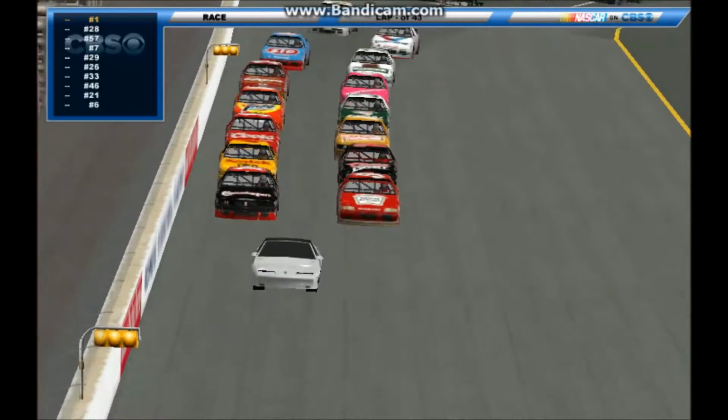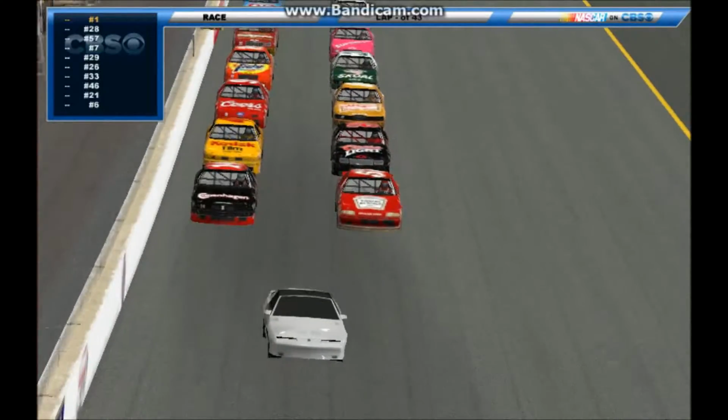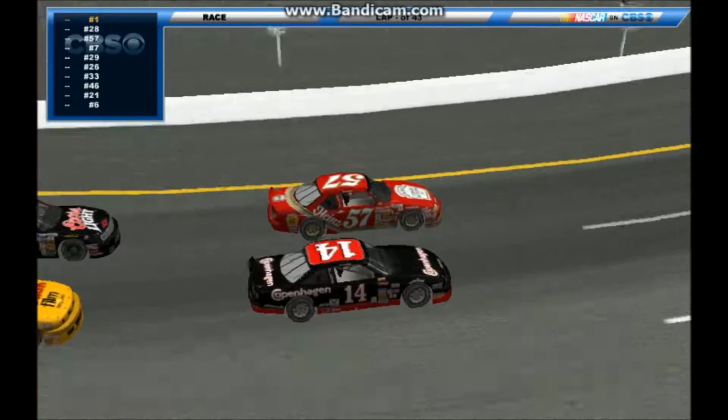But we're getting ready to go racing. 43 laps. You'll notice I've switched to the CBS interface. I'll be switching in and out of interfaces all year until I decide which one looks the best.